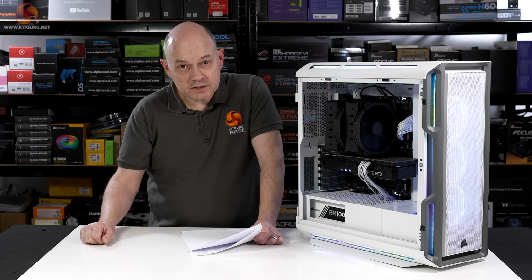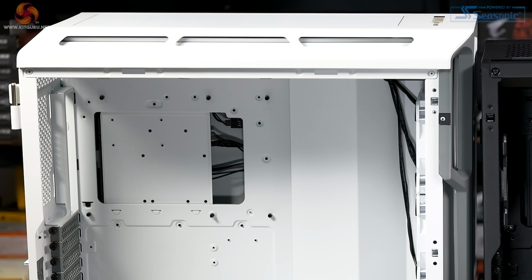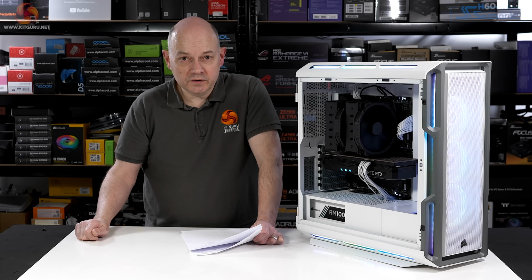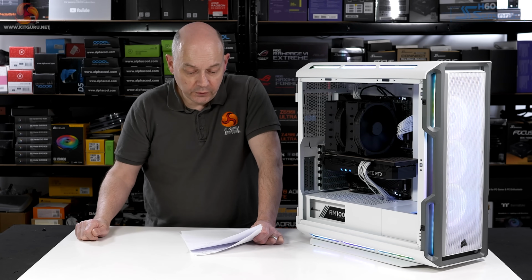And finally, small point, those black fan cables from the front fans trailed across the white panel and looked messy. It wasn't difficult to fix, but it just goes to show that someone at Corsair didn't give that enough thought.